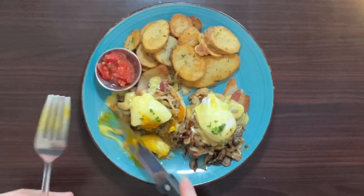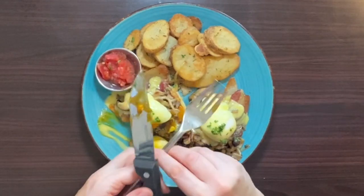Oh, my flipping eggs Benedict. Let me share with you what I'm tasting. I have to put my fork down. I'm so excited. It is the saltiness from the bacon and the beautiful texture of the mushrooms and the taste. And the creaminess of the eggs and the hollandaise sauce, it's perfect. It's so delicious. And the taste combination is amazing.